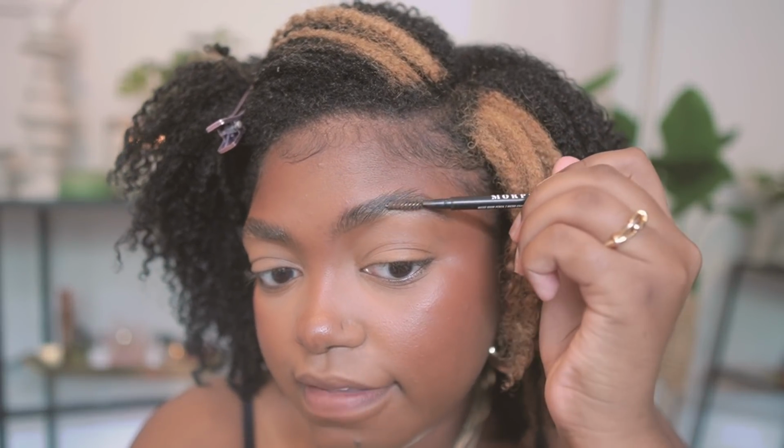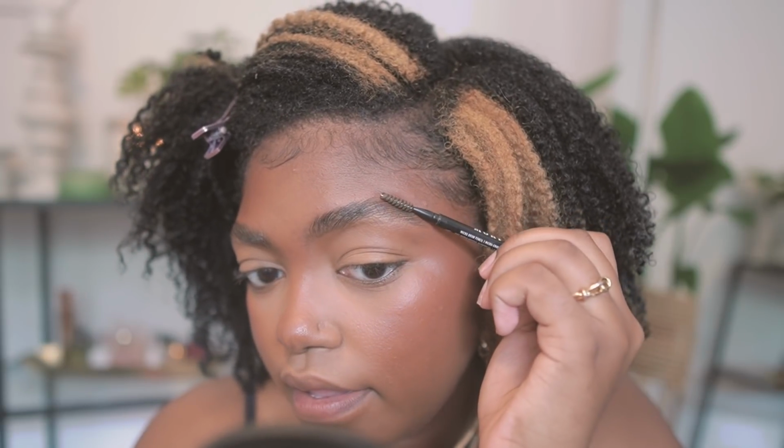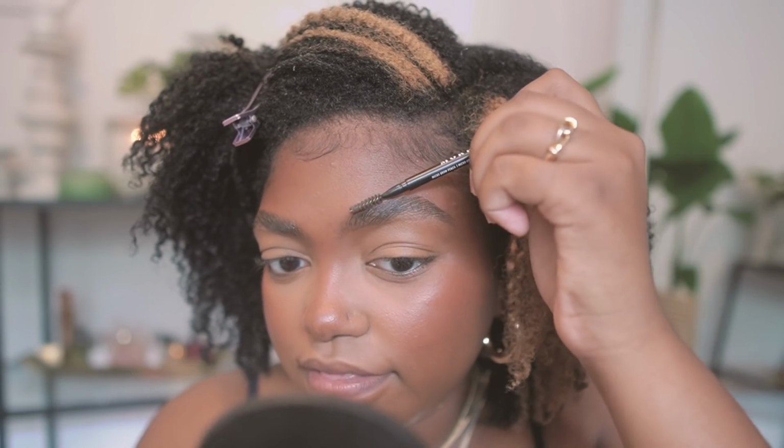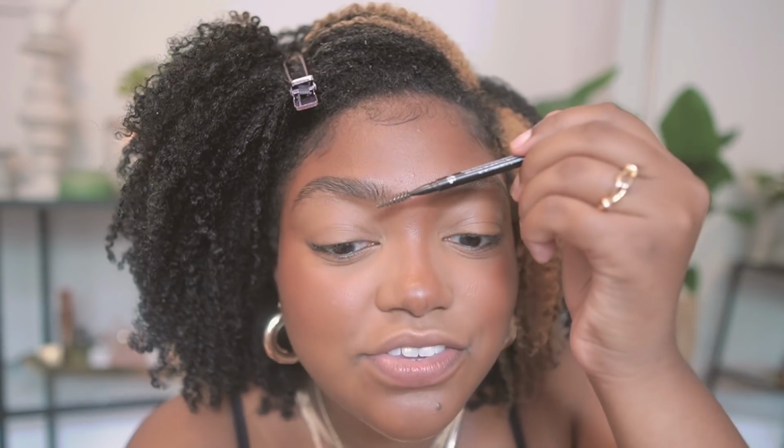So the last thing I'll do is take a spoolie and just perfect and lay them exactly how I want and get the exact shape. Like I said, they're grown out, so when they're fully done, this step, I really don't have to do this much. So I like my brows to be super defined on the bottom, so I'll go ahead and add some concealer. When they're done, you really don't have to do this as much, but I don't know, they're just not as defined. Like you don't really see a defined brow shape like I like.